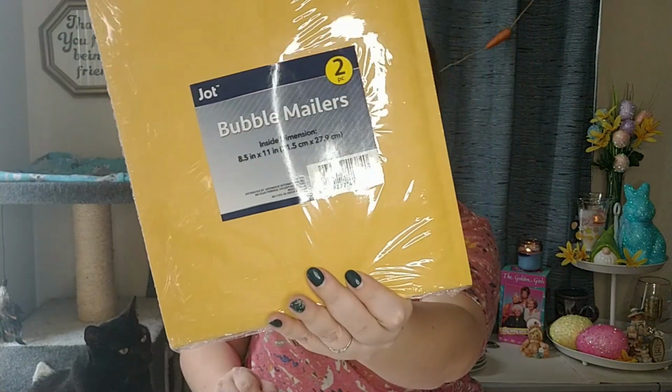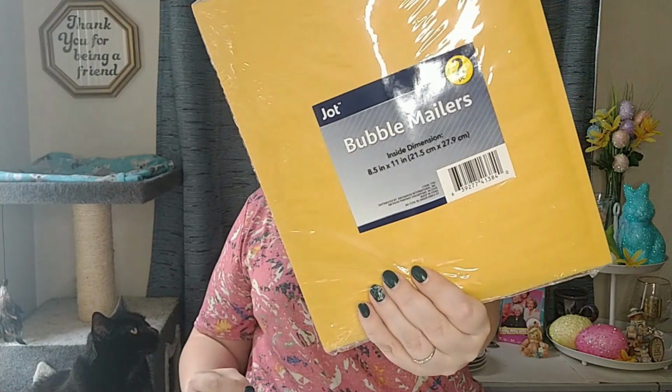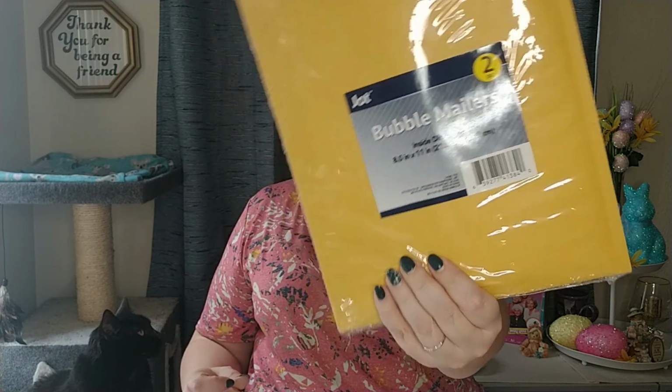Also, they have these 2 packs of bubble mailers. I use these whenever I sell, if I sell a book on eBay to somebody, or if I sell clothing on Poshmark or that kind of thing, I will wrap things up in tissue and then put them in these and send them out. But 2 for $1, you really can't beat that price.